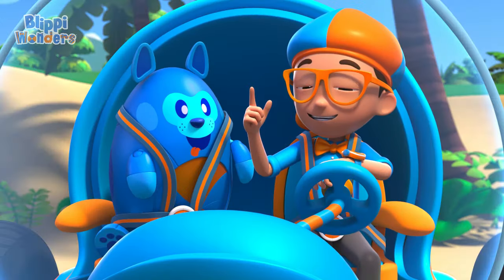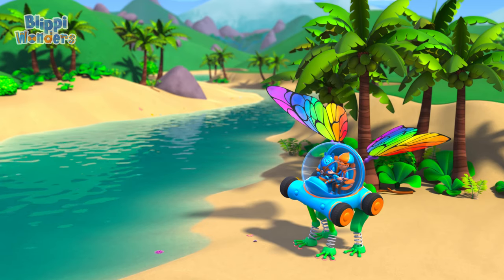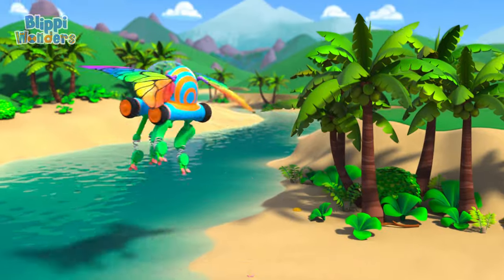I'm gonna need wings and frog legs. Wings, frog legs, confirmed. The Blippi-mobile is ready for adventure.